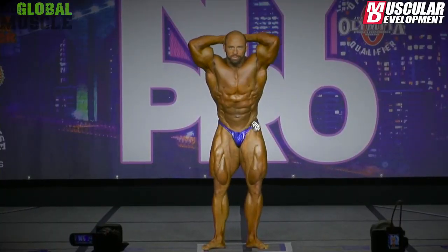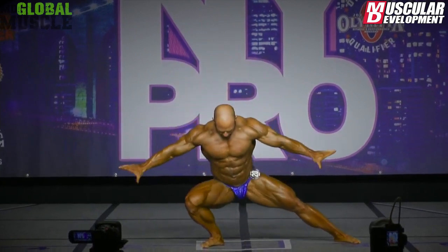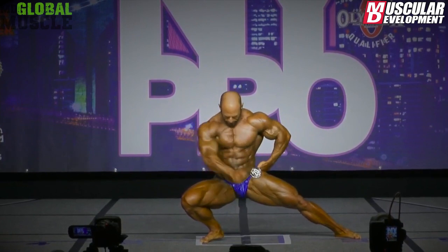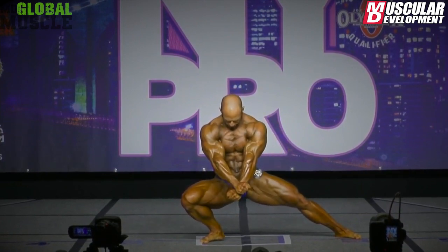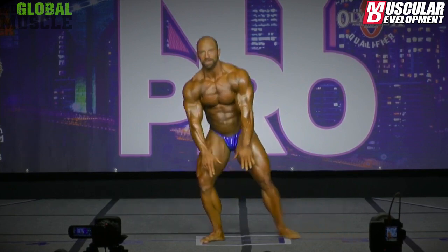If you look at some of the pictures in the lead-up, he looks so spectacular. And he looks great here, but not quite as impressive as when you see him on Instagram. So it's very tricky to get that water manipulation and everything right and get it timed properly so you can really look your absolute best on stage. But he's got 5 pounds he can put on there before he hits the 212 limit.